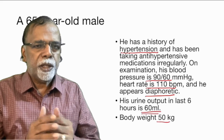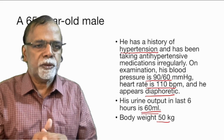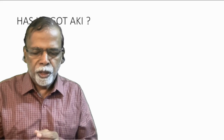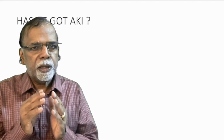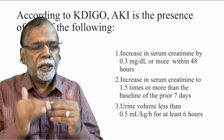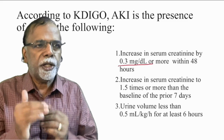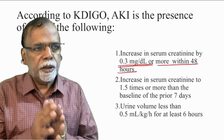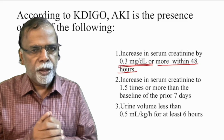Any patient coming to the emergency department, you should always look for whether the patient has got features of, or is developing, acute kidney injury. Has this patient got acute kidney injury? As per the criteria, acute kidney injury can be considered if the serum creatinine rises 0.3 mg per deciliter or more within 48 hours. So if the baseline value is not known, you take the creatinine and repeat the creatinine. And if the creatinine is rising, it indicates acute kidney injury.